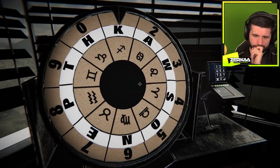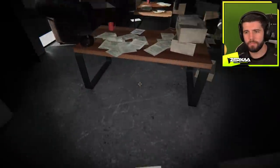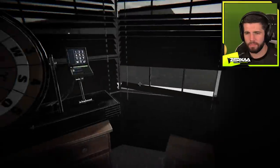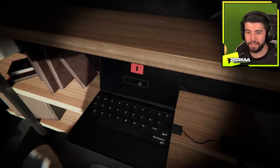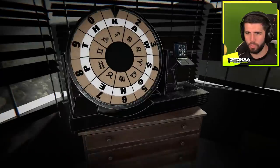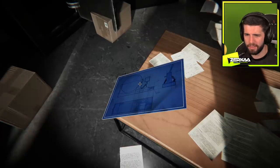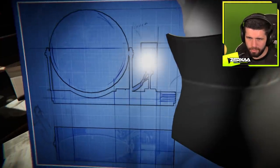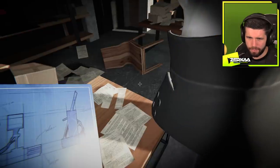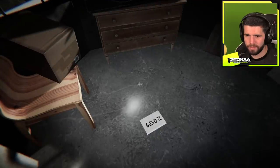Why would the letters be there? Is there a word to spell out? Wait, what did the USB do? It just brought up a lock screen, which is letters. Oh, wait, what does this blueprint of the microscope thing say? Not useful, pal. Yeah, probably not useful. Okay, so it could be letters then. Yeah, give me the letters.